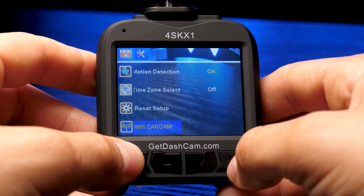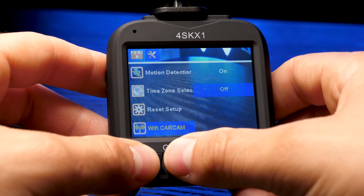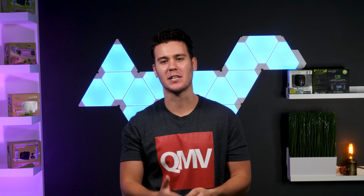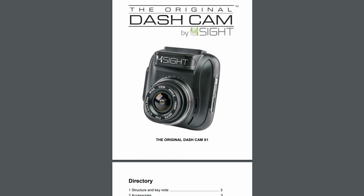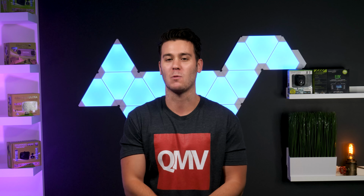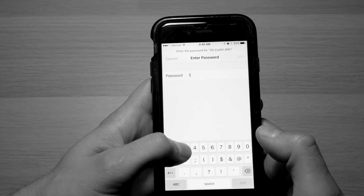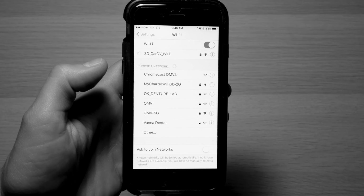One of the most unique features of the X1 is its built-in Wi-Fi and smartphone compatibility. I had a little trouble finding the password though. The camera doesn't really come with a manual, just a startup guide. I later found out the manual is also on getdashcam.com, their website, but not on the 4SK X1 product page. Found the manual and the password was 12345678890. Make me go through all these goddamn hoops for the easiest password ever?